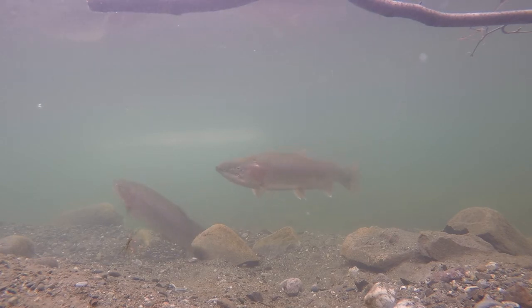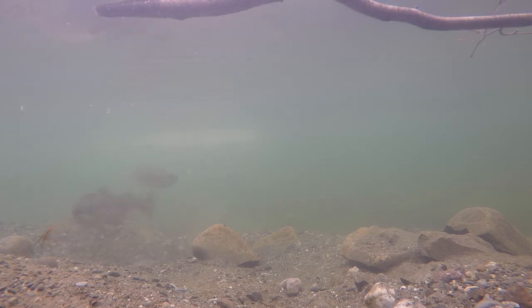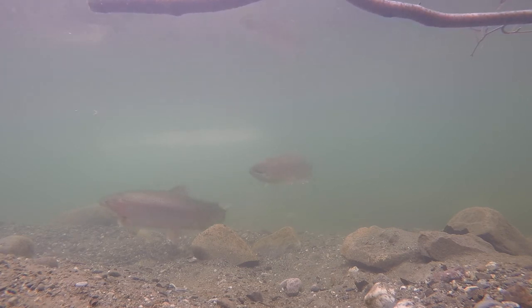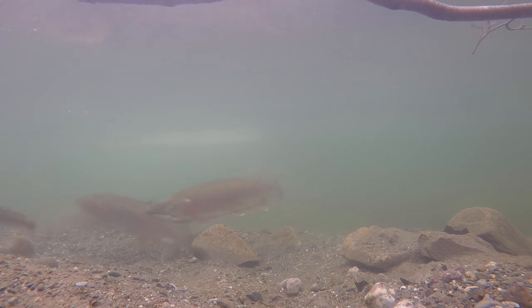You can see here the female is about to dig her redd. And I have other video of the female trout in the creek protecting their redd from other females and fighting over basically the most prime real estate to lay the eggs. So they fight as well, and they can be pretty aggressive.